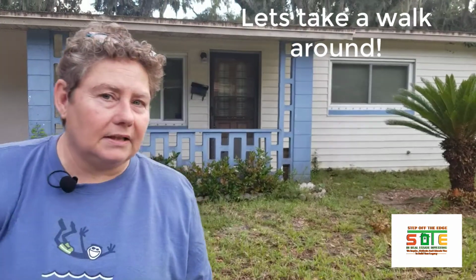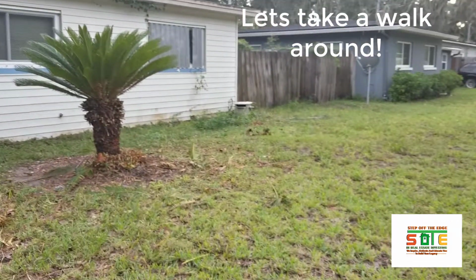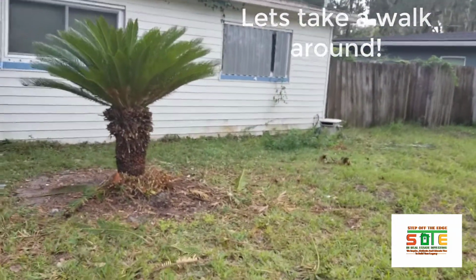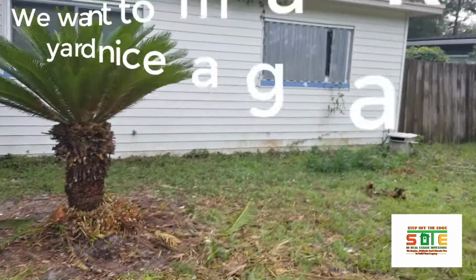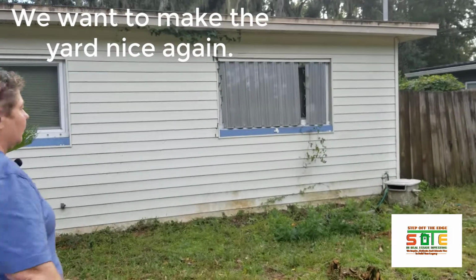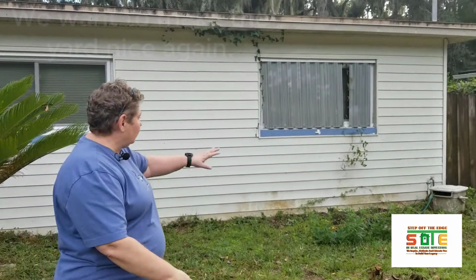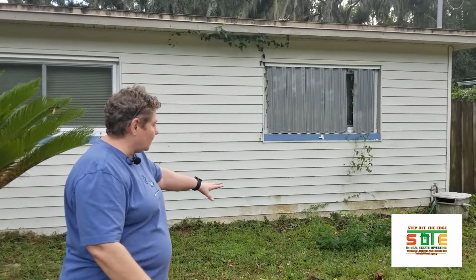So what did we ask them to do? Let's walk around. We actually wanted them to cut down a couple of trees. One of the trees was up here by this front window, really close to the house, and obviously we don't want that close to the house for many reasons. From a maintenance standpoint, it didn't look good. So they've done some of that work and got that started.